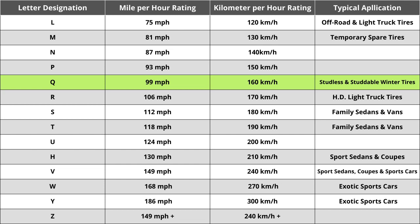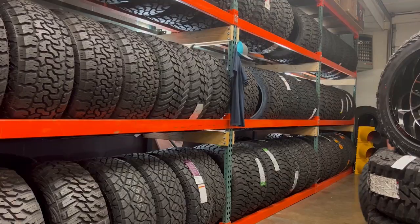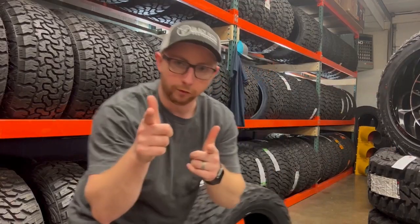In conclusion, when looking at this set, make sure your current numbers and letters all match to ensure a seamless buying experience. Hopefully that info helped you make an informed tire decision.